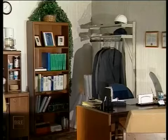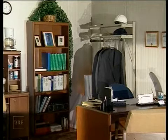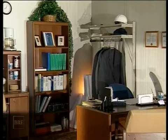Obviously, we can't guarantee a fire is going to happen. But we can give you a pretty good idea of what it's going to look like if it does. It's evening, and everyone's gone home.